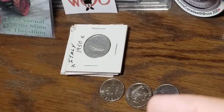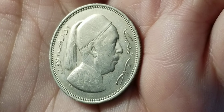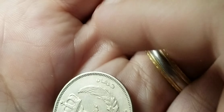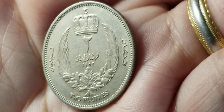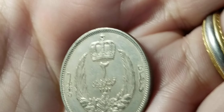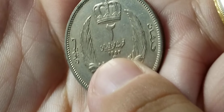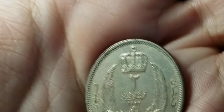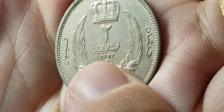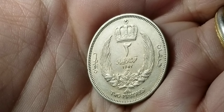Next up, this one is going to be from Libya. Showing the ruler on this side. Flip it over. The backward 7 is a 2. The bottom in English, it says 2 piastres. The date in the middle starts with 19, ends in a 2. The number that looks almost like a raindrop shape is a 5. So this is 1952. On this 2 piastres coin, KM number 5.